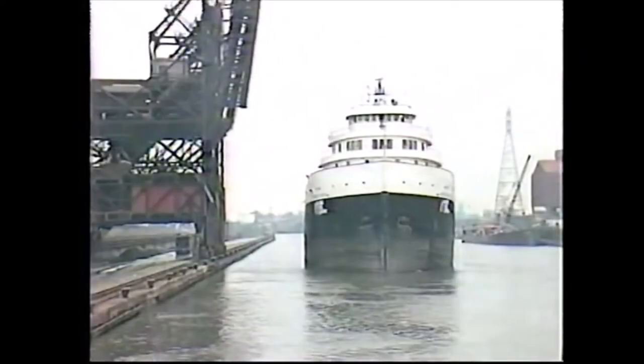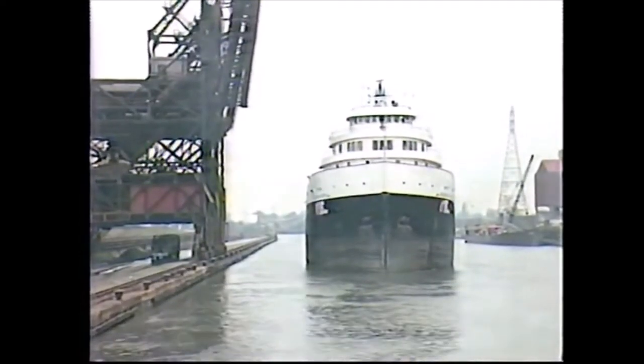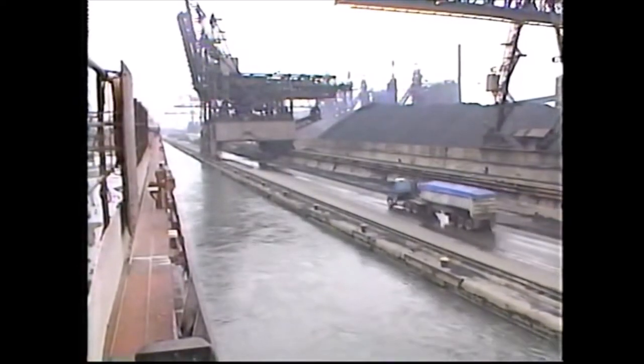A veteran of more than 40 years on the lakes, Captain Pat Owen's first chore on leaving the Rouge is to back his 767-footer very slowly into a turning basin that's only 900 feet wide. So how does he move her sideways, away from the dock?